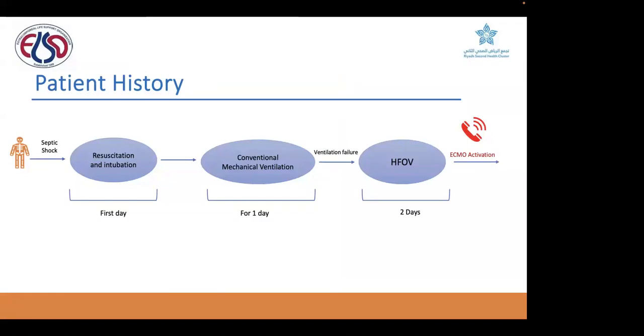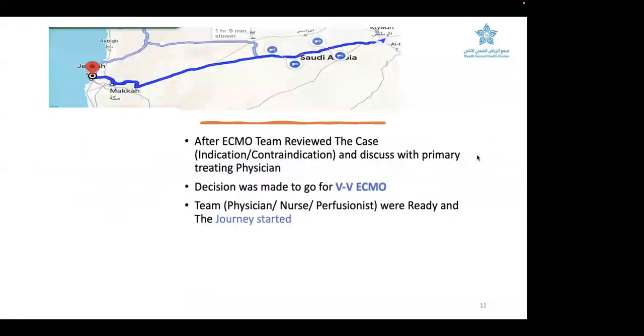So as a summary of what we presented: he initially presented to the emergency department with a picture of septic shock. He was resuscitated and intubated on the first day and connected to conventional mechanical ventilation. He failed, in the form of severe respiratory acidosis and an ARDS picture, then was shifted to high-frequency oscillatory ventilator. He kept on that for almost 2 days, during which ECMO activation was raised. After our team reviewed the case and discussed it with the primary team and the referring hospital, the decision was made to go for cannulation and connect him to VV ECMO.